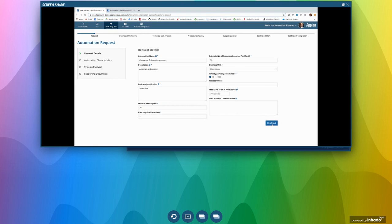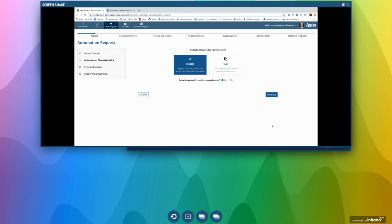So I'll click continue, and this goes to a form that a user fills in to help identify automation characteristics. Based on the information that a user fills in here and the next screen, we can intelligently recommend what technologies to use to fulfill this request. The first question that we have is whether this is a process, which is a long-lived activity that usually involves decision-making and multiple stakeholders, or if it's a task, which is a short-lived activity which contains repetitive rule-based entries. Here, we are going to say that this is a process, but that contains repetitive manual entries.